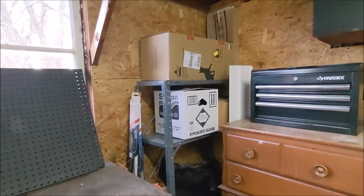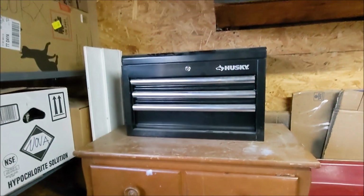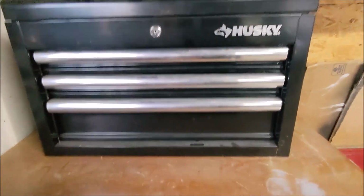That is my car part rack. WRX parts, Nova parts, some extra windshield wiper blades. That's like speaker grill, steering wheel covers, rack for power tools. My big nuts and bolts down there. Extension cords hanging. Down there is my oil catch. And then right here, this is a small toolbox that I had. Nothing's in it right now. Not quite sure what to do with it yet.